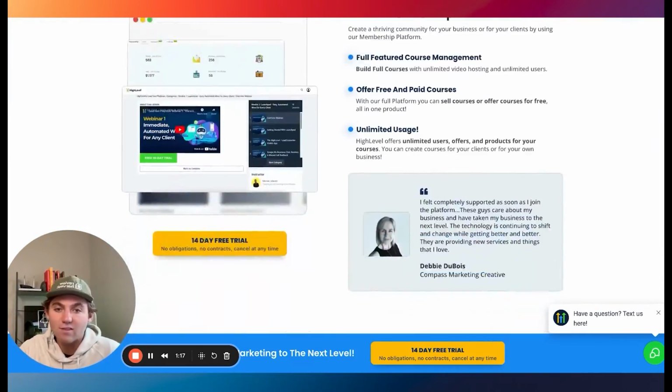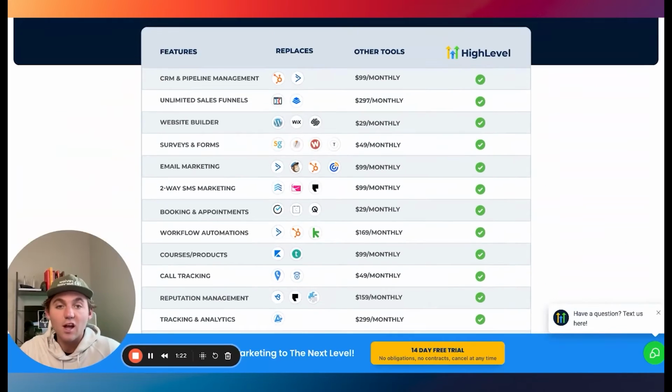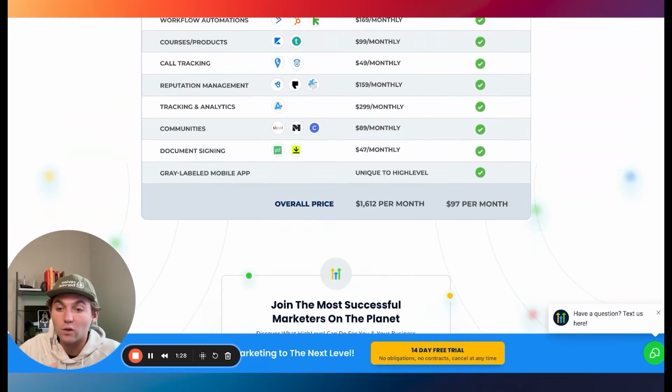And so they have this graph that's very famous about how they combine all the other softwares. So you can see right here all the other softwares that the business owners are paying for every single month. You can combine into just one little expense.